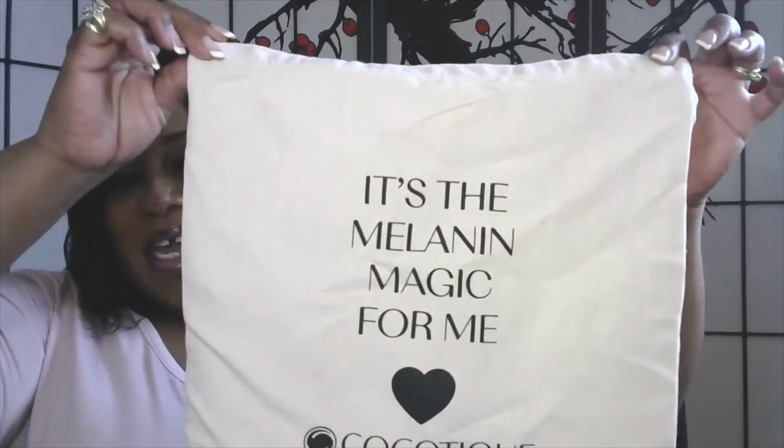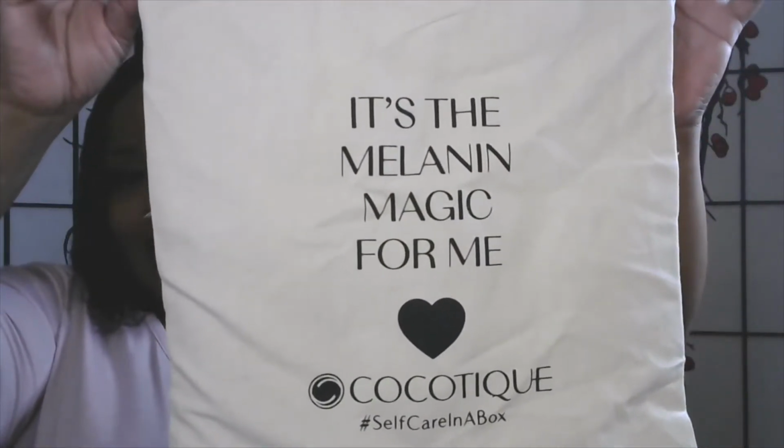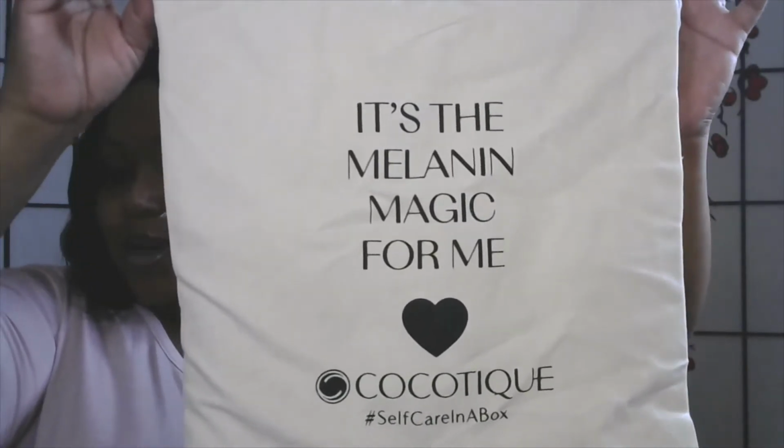I always share with you guys, Cocotique used to come in these flashy boxes when I first signed up last year. Well, they've since gone to these canvas totes, and each month there's always a cool message on the bag. Well, this month's bag did not disappoint, baby. It's the melanin magic for me, okay? Get all the way into that.